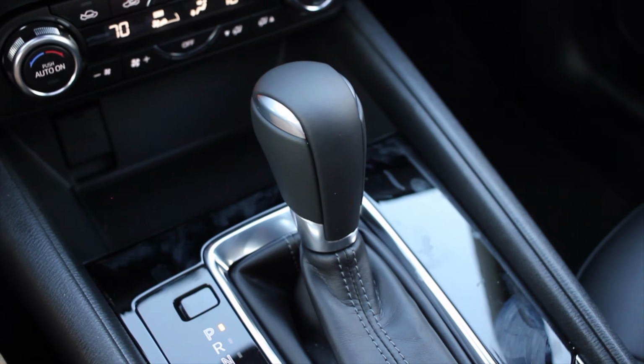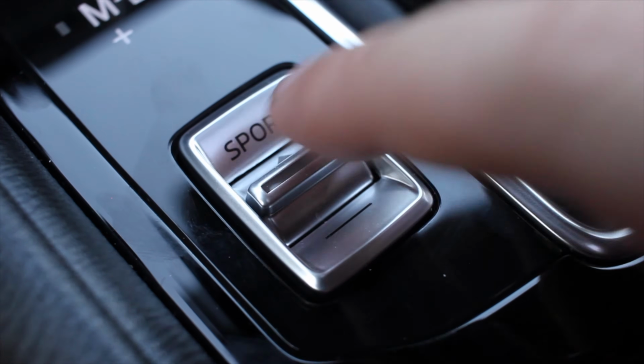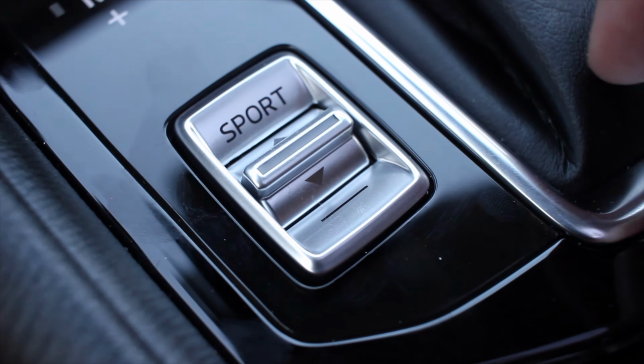Then you get your shifter, which shifts normally like any other automatic car, and you can put it over to that plus minus that I mentioned earlier. To the left of the shifter, you do have a sport button. Like I mentioned earlier, it's going to shorten up those gear changes.